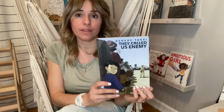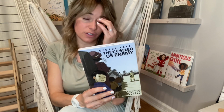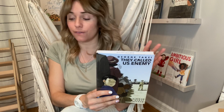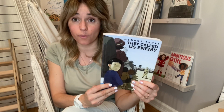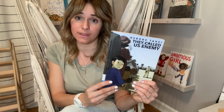So American concentration camps. There are so many connections. One thing that I love about homeschool is that there's so many connections, like I said, between what we were studying with the Holocaust and with the genocide of Native Americans at the hands of Europeans. And also the fact that in artists, it will cover cartoonists and graphic novelists. And this takes a look at studying that as an art form, as a piece of literature, as well as taking a look at the memoir and the experience of George in They Called Us Enemy.